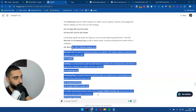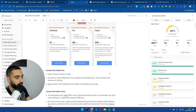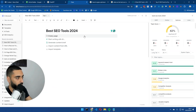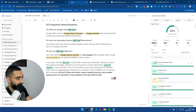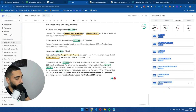So this is all of our content here, and what I will do is just delete all of that. So we had an SEO score of 42, remember that? Now we've got an SEO score of 53, right? So we're a little bit closer to the actual average. Now, what we can do is copy all of these, and give this to AI.